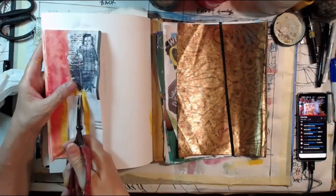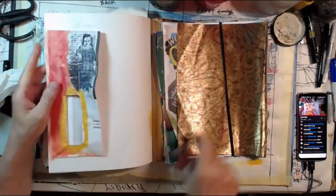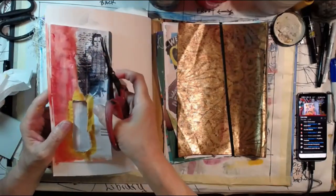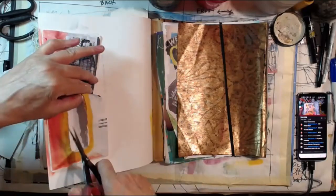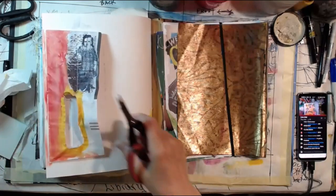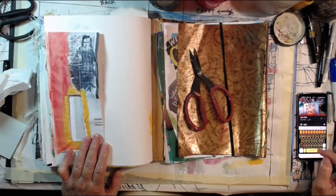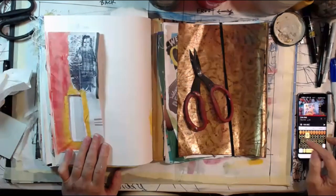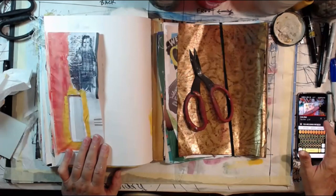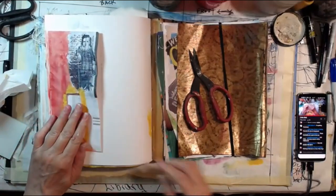There we go. There we go. I'm just cutting some darts in it. That old window. You're doing fine, Beth. I told Beth she was doing fine. So my window melted on me.